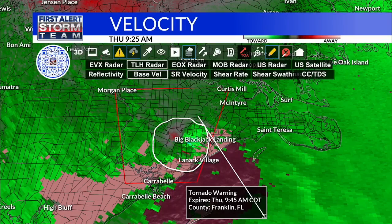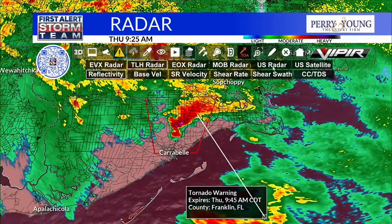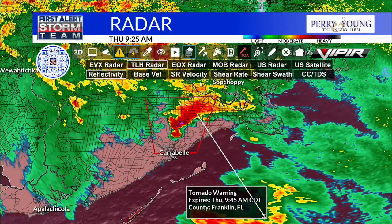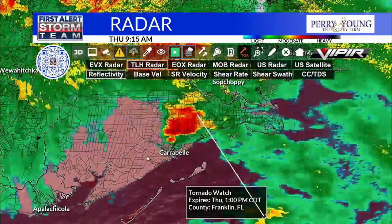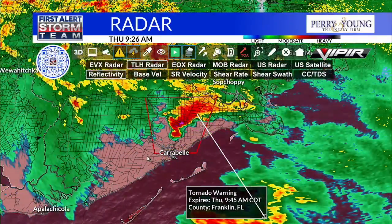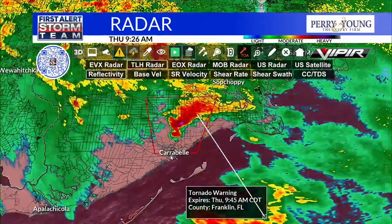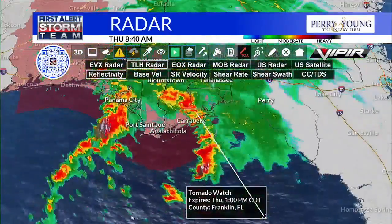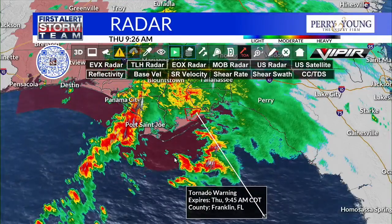So we saw the rotation there, and the potential is there for a touchdown, but as of right now, we're not seeing any reports of a touchdown. So that's great news. So let's zoom on out for those of you who are just now tuning in for us. We've got a radar indicated tornado warning. That's for Franklin County, moving toward the north to northeast at about 15 miles per hour here. There are a lot of feeder bands out here that are just going to continue to filter on in. Earlier this morning, most of that instability was offshore.